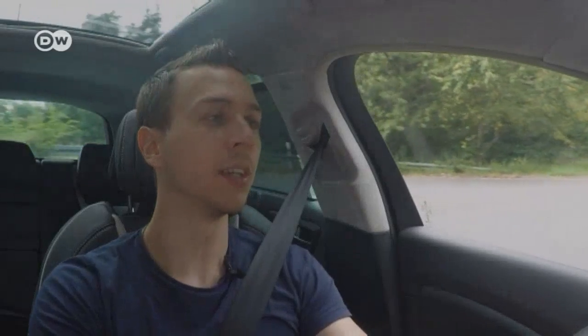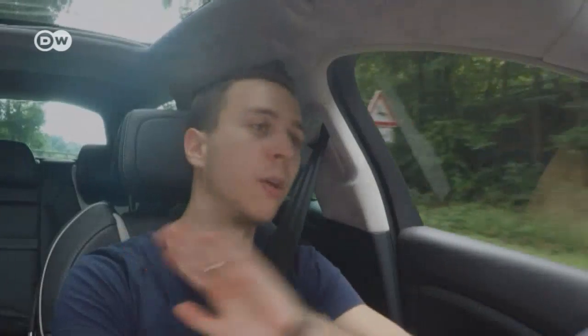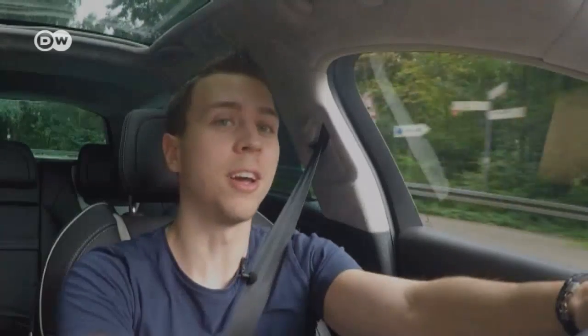But otherwise, he finds it an extremely comfortable car to drive. The suspension irons away all the bumps in the road, and the seats are also really comfortable. In fact, it's so comfortable, he says, you might not want to drive it if you were very tired, as you could be asleep in no time.